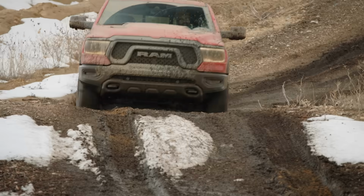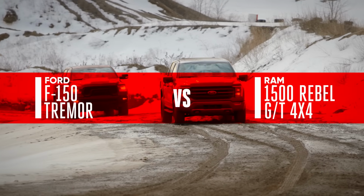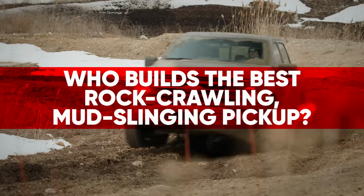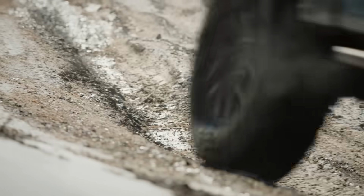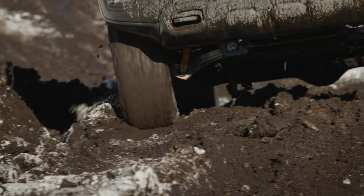These two trucks are really similar. Which one of these off-roaders is the best pickup truck? The Ford F-150 Tremor or the Ram Rebel GT? Let's find out. Hi there, and welcome to Michigan.